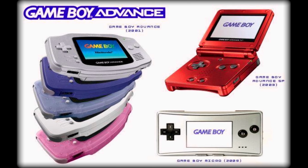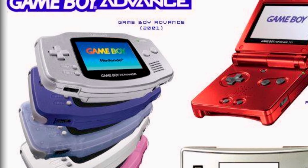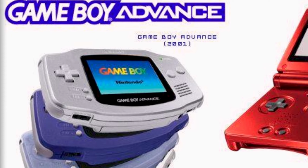Today we're in 2001, but by 2003 the first revision of the Game Boy Advance SP will be released to great fanfare, and a mere 2 years after that, in 2005, the final Game Boy, the Game Boy Advance Micro, will be offered for sale.